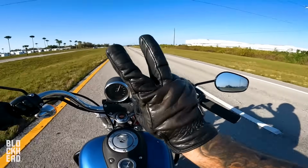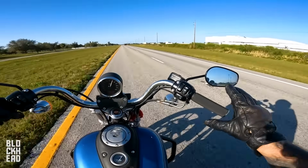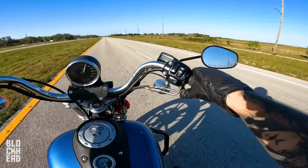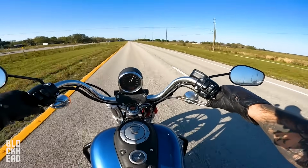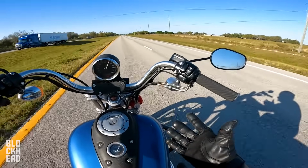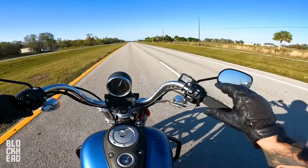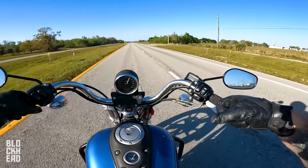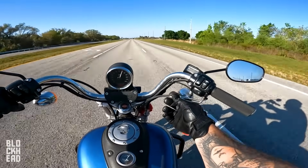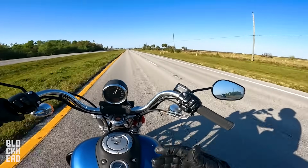So it's not cruise control because it doesn't keep you at a set speed. It just keeps your throttle locked. Say I want to get to 70, I'm just going to use my thumb, right about there, give it a little turn, and there we go. We're set right about 70 miles an hour. Now I can still grab the throttle and adjust it, since it is a cable throttle, not throttle by wire. It's just going to hold the throttle body open to that position.